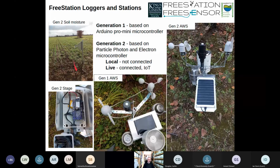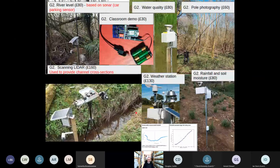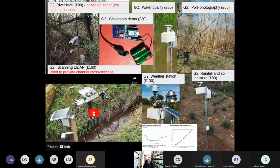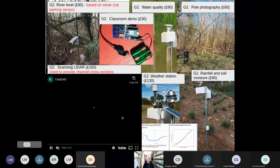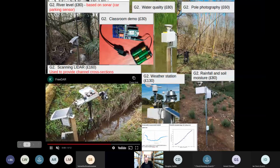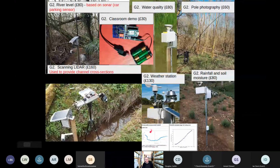And you see a soil moisture sensor here in a field. This is a stage sensor, and then a couple of weather stations. Here are some others. Here's another stage sensor. This is our easiest build, which is a classroom demo of water quality, prototypes, pole photography, if you don't have a drone, rainfall and soil moisture weather station here. And then this one is used very heavily in our NFM work. This is a FreeStation scanning LiDAR that allows us to better understand the profiles of small rivers and streams, again, at very low cost.